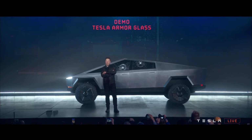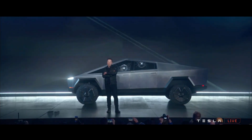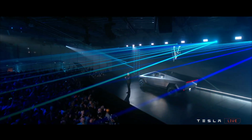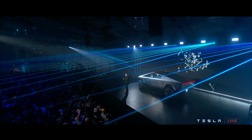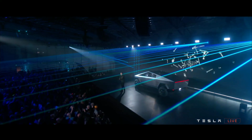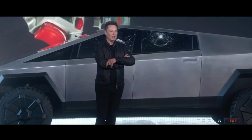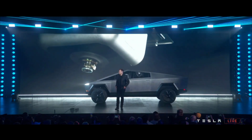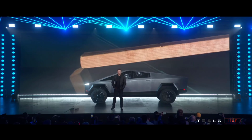All right. Let's see. So yeah. We did actually throw everything. We threw wrenches. We threw everything. We even literally threw the kitchen sink at the glass, and it didn't break. For some weird reason, it broke now. I don't know why. You know, just fix it in post.